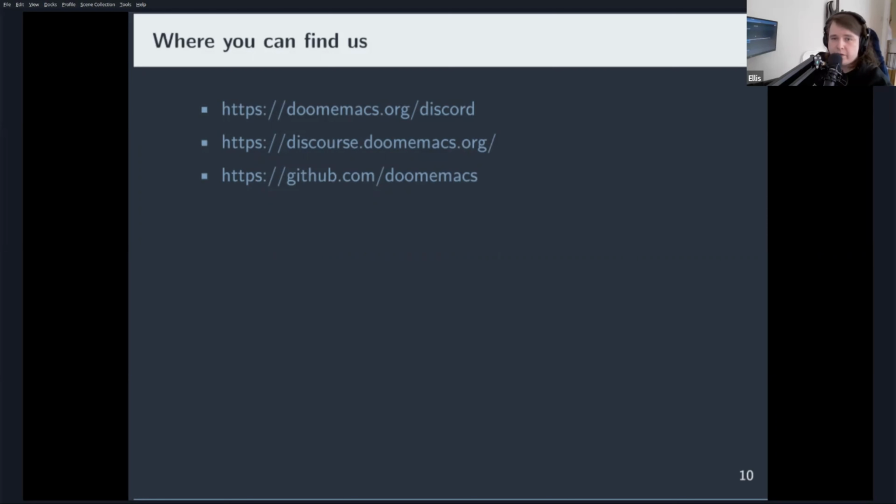So there's a few places that you can find us. At the moment, the primary one is Discord. We've been having a lot of talk about moving over to Matrix, but it just requires us to sit down and plan it and start moderating it and stuff, and then eventually moving over. But that's the primary place.